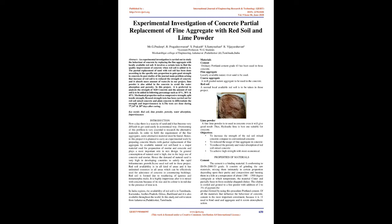Objectives: to increase the strength of the red soil mixed concrete compared to conventional concrete. To reduce the usage of fine aggregate in concrete. To reduce the porosity and water absorption of red soil mixed concrete. To achieve high strength with more economical properties of materials.